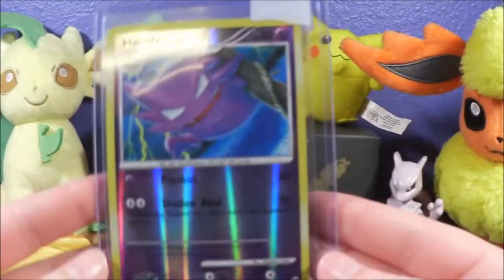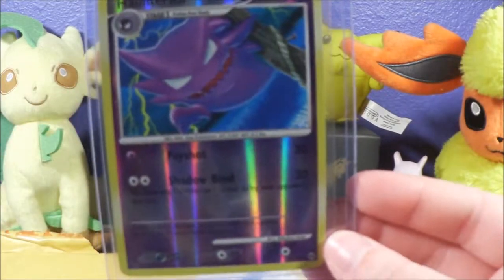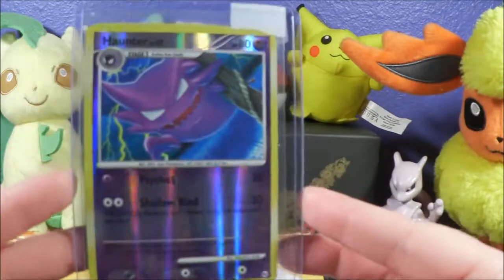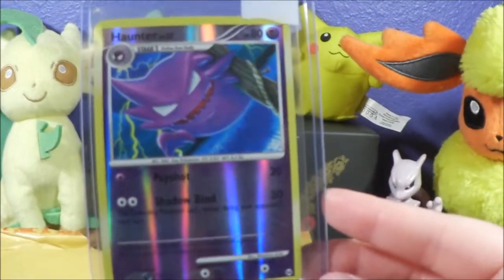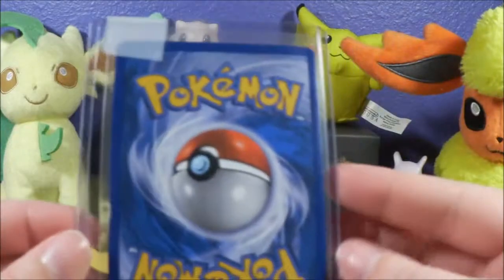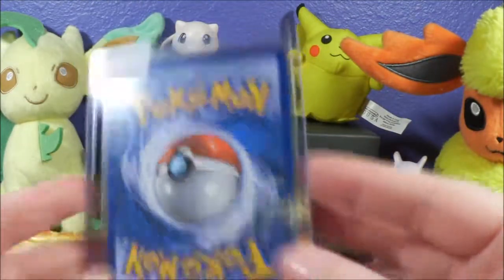This one, I had to get this reverse holo Haunter. This one is from the Arceus set. Yep, this is from the Arceus set. Just a really cool, sorry I'm blinding you guys, reverse holo rare Haunter. Really, really like this card art. That's why I bought it. It's in really good shape. There's no scratches.